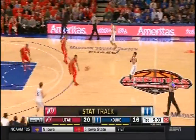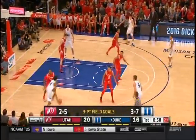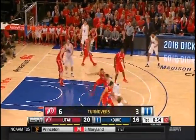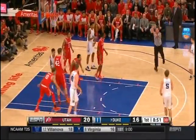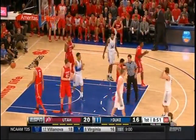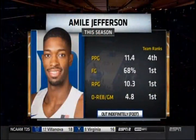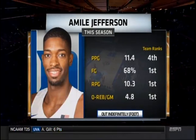Mike Krzyzewski said Jefferson was having by far his best year. Always been a good role player, rebounder, but scoring this year. He's averaging a double-double for the season. I think the big thing is rebounding, 10.8 on the glass, and 5 of them on the offensive boards. And Mike Krzyzewski said Jefferson is our voice on defense, and you can see they've been lacking that vocal presence on defense today, giving up a lot of easy shots for Utah.